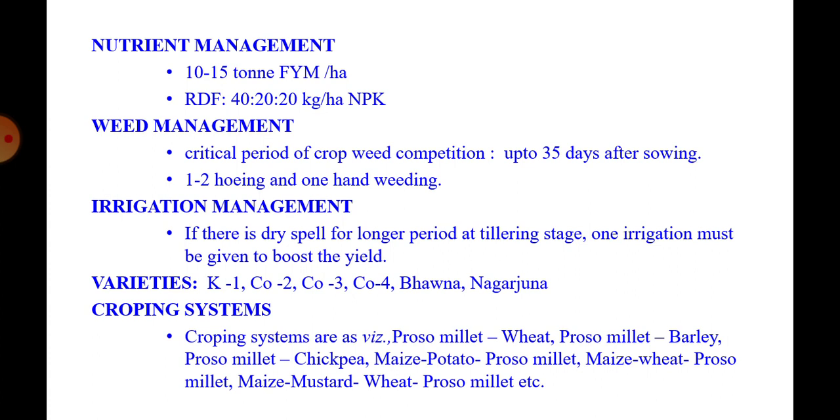Weed management: critical period of crop weed competition is up to 35 days after sowing, and we have to keep the field free from weeds by following 1 to 2 hoeing or intercultural operations with one hand weeding. Irrigation management: generally kharif crop does not require any irrigation. If by chance there is a dry spell for a longer period, then at tillering stage one irrigation must be given to boost the yield. Summer crop requires 2 to 4 irrigations, depending on soil type and climatic conditions.